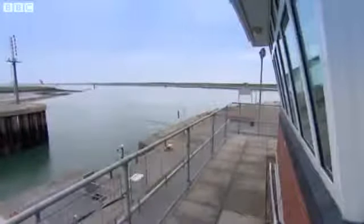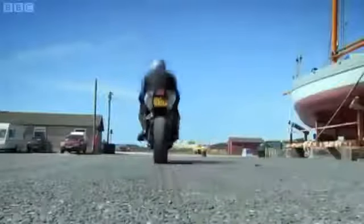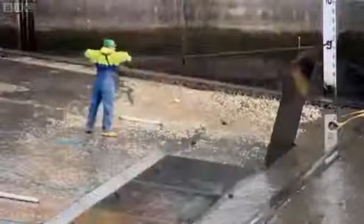This is number one Seagate. And at the moment, she's laying down in the recess, and we're unable to shut the gate and make this area non-tidal. It's obviously quite a serious thing when a 380-ton gate is collapsed on the bottom. It's a big, big engineering challenge.